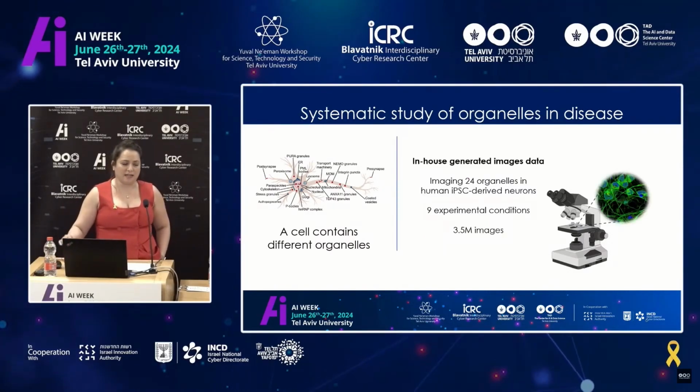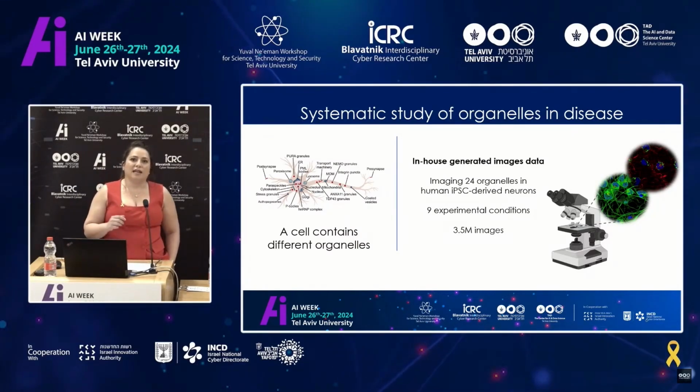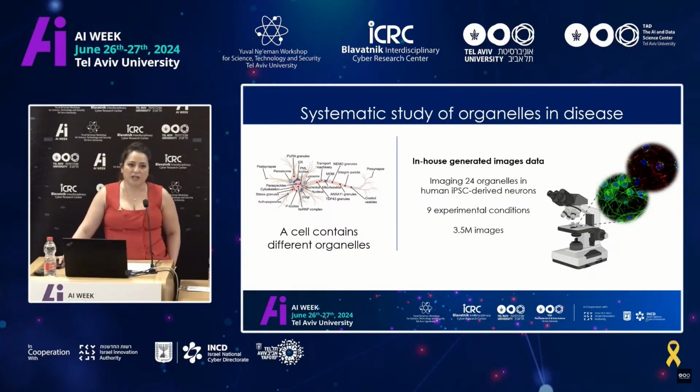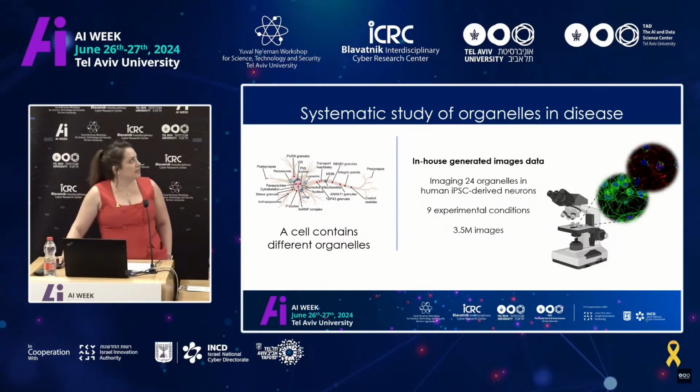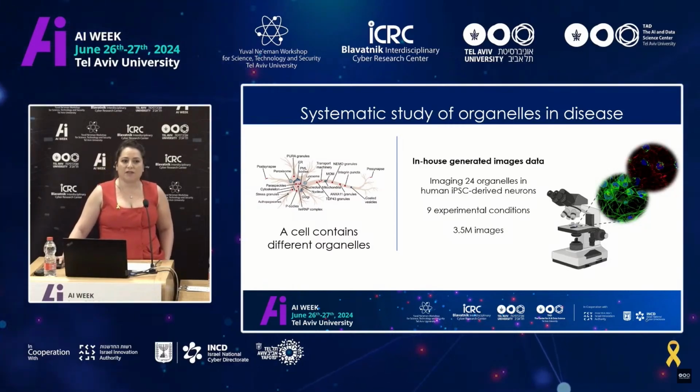So what is the data that we work on? We're interested in how organelles change, let's say when you have a genetic mutation or if you take a drug. And the biologists are able to generate high throughput data, around 3.5 million images. Currently it's actually double the amount of data that we have. And you can do experimental conditions. So we did 9 different experimental conditions in human iPSC-derived neurons.